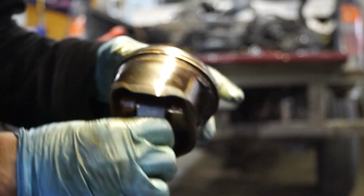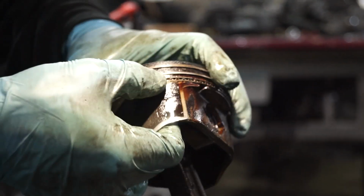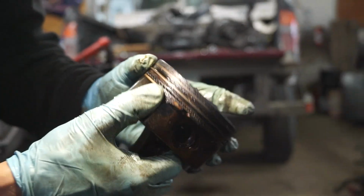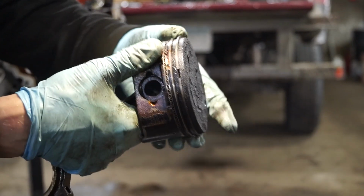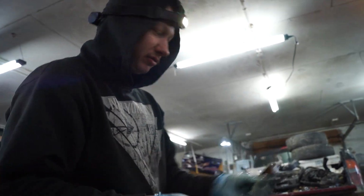Wow. Definitely on this one, the rings were stuck and the combustion was making past it. Look at that, that's all burnt up oil and everything. Yeah, the rings won't turn. These oil controls, that's stuck. And that's the same problem that happens on 6.2s too. Lack of oil changes will get you that.